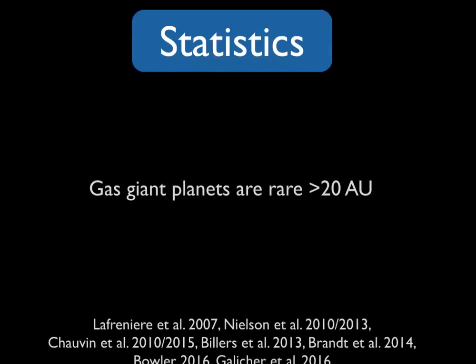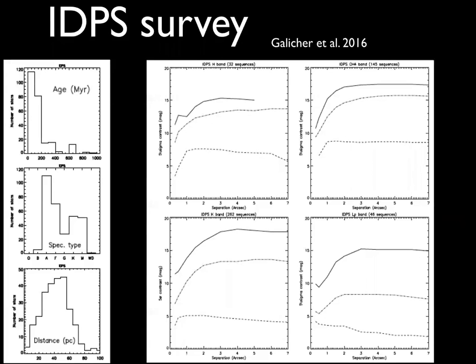That's about it. In terms of statistics, we know that there are a couple of papers that came out and they're saying statistics. We know that planets are rare. So if you take our IDPS survey, a survey that's been ongoing since 2007 to 2016 when we published the paper, we observed almost 200 sequences.